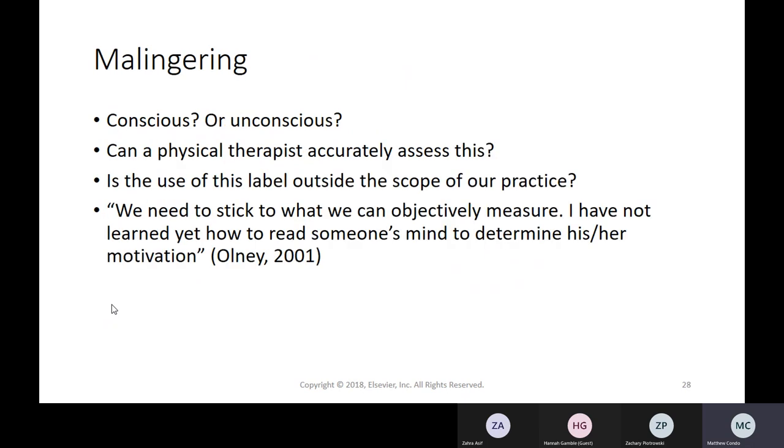So again, with malingering, I think this quote from Olney is fantastic. Just the facts, right? Don't put on a bunch of speculation. Don't put on a bunch of overlay. Don't get caught up with what the rest of the clinic thinks or what the front desk thinks. Like I said, I have not learned yet how to read someone's mind and determine his or her motivation. Because that's exactly what you're doing, is you're trying to put on a bunch of mind reading tactics and figure out what's going on. I'm now in year 20 of my career, and I still haven't figured out how to do it yet. So just stick with the facts.